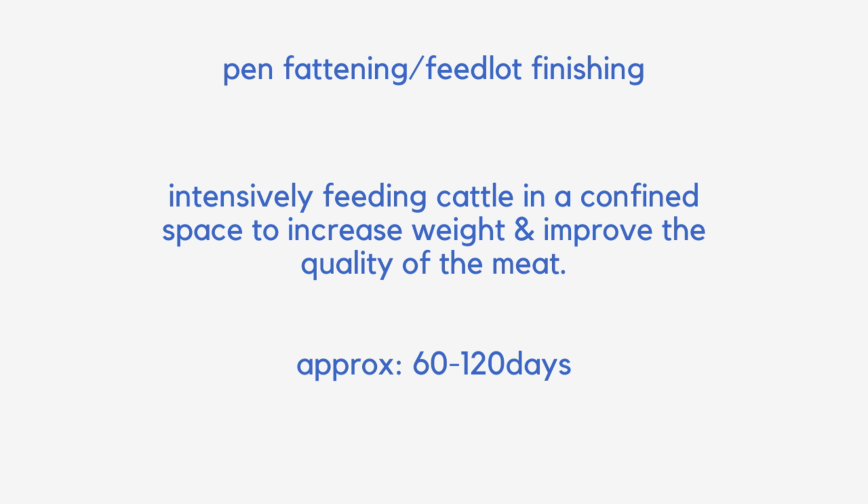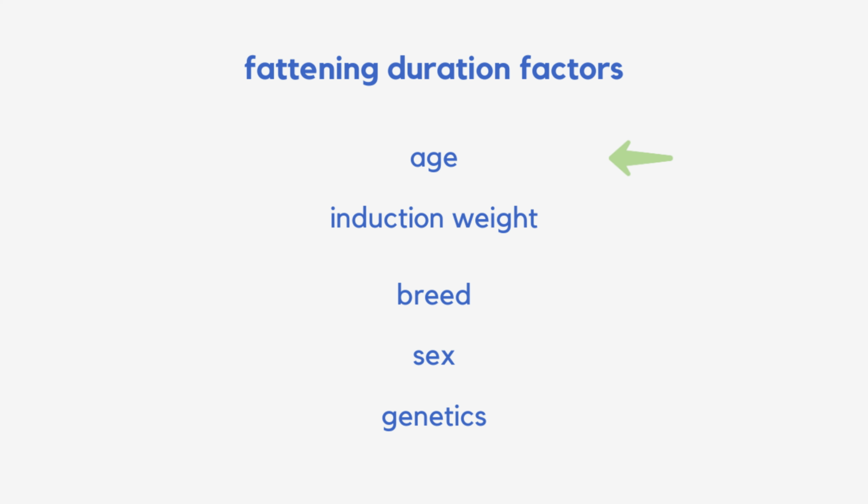So this occurs between a period of 60 to 120 days, but in most cases just 60 to 90 days will do it. So duration depends on the age of the cattle, the induction weight, the breed, the sex and genetic makeup of the cattle, among other things.